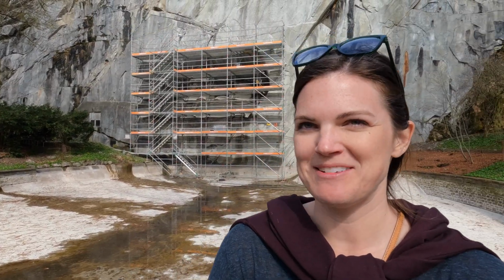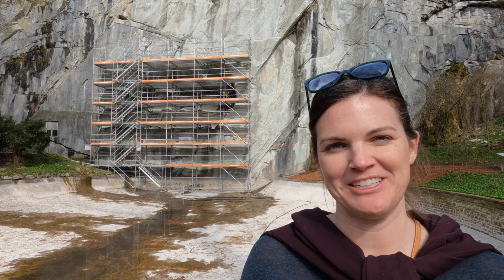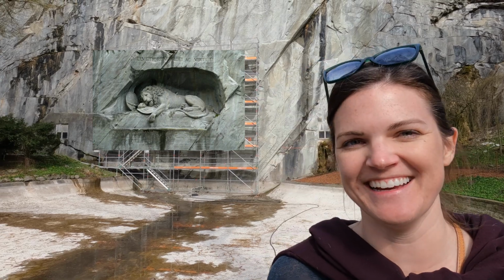The famous lion monument here in Lucerne is under construction, so we'll insert a picture here of what it should look like. Although we can't see it, it is way bigger than I expected. I thought it was just like a little, I don't know, 6 feet or something like that. But the lion was constructed to memorialize the Swiss Guard back in the early 1800s.